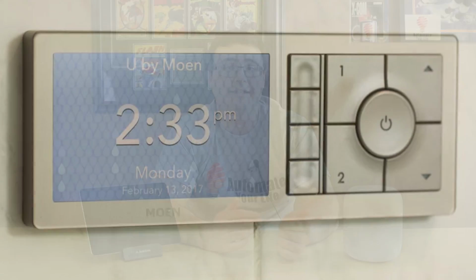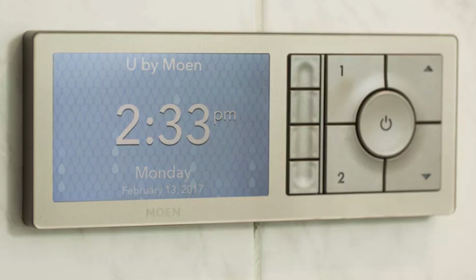The U by Moen Smart Shower has Apple HomeKit and Siri compatibility in it as well. So obviously you're going to be able to connect that device and utilize it as a shower. I don't think you're taking your iPhone in, but with the ability to have a HomePod or an iPad in the room and for it to listen for that wake word, you can adjust by voice now.